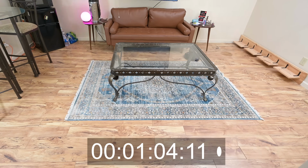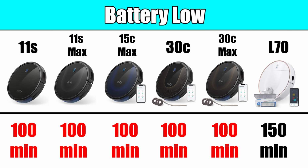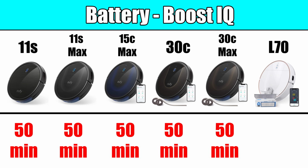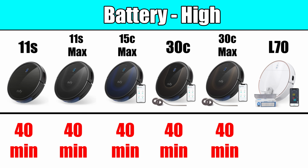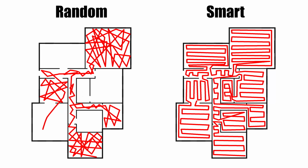As I mentioned, all the budget Eufys have the same battery and roughly the same stated battery life numbers at 100 minutes on low, 50 on Boost IQ, and 40 on max power. Decent for budget numbers, but really I think the battery life in combination with the random navigation means that these are meant for smaller spaces if you intend for it to clean the entire floor plan every time.